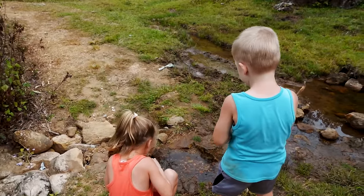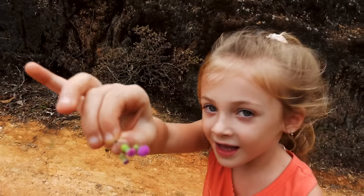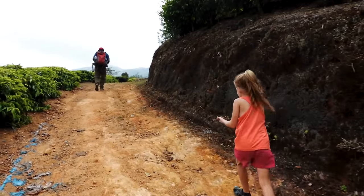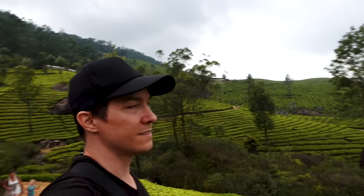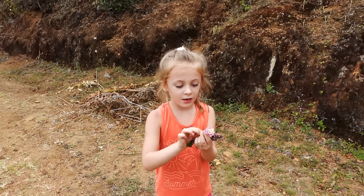All right, let's watch our step, guys. Another little flower. You're gonna ask him what kind it is? We're learning a lot, not only about tea, also about the different trees, the different flowers, different leaves of the flowers. So cool. The name of this flower is Florida. Florida, that's where we're from.